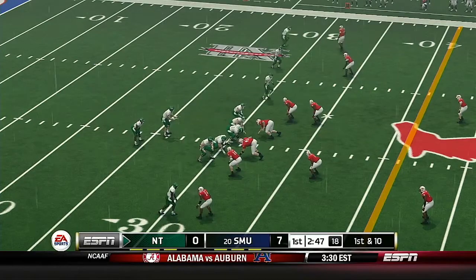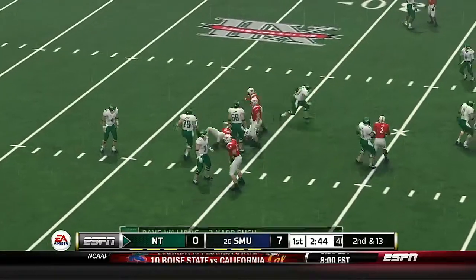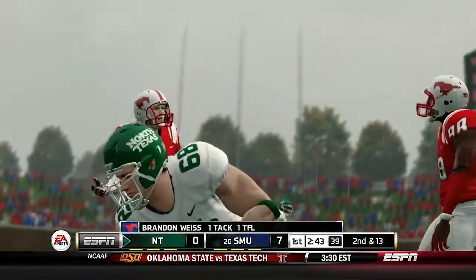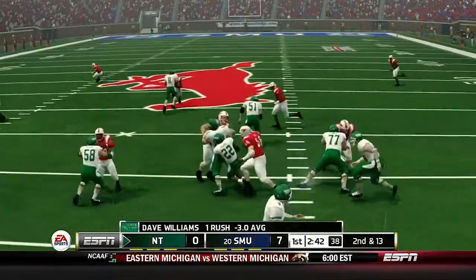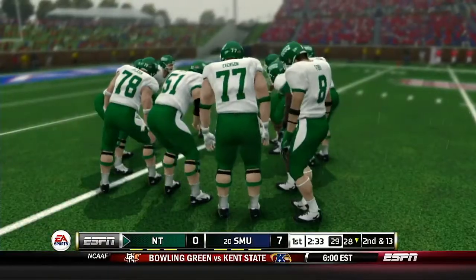They'll spread the field here. Let's see what the defense does with a 5 wide outlook. Wrong play, and the defense was ready for it. The offense knows that the linebackers are cheating up a little bit on the run. If they can get some protection, they might want to open up a little bit of space for some passes underneath.